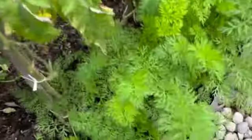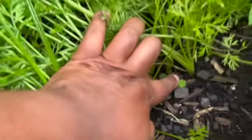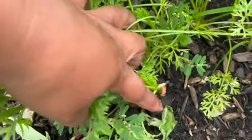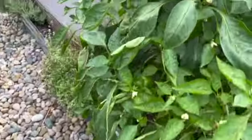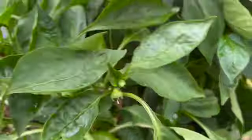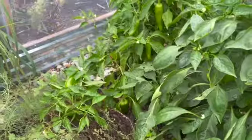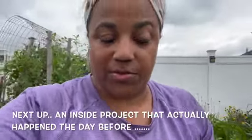Carrots. Carrots are doing great. They still got a ways to go, but they're actually, you know, forming little carrots. You can see them in there. It's happening. Peppers. Lots and lots of peppers. Glad we were able to get that in between the rainstorms.